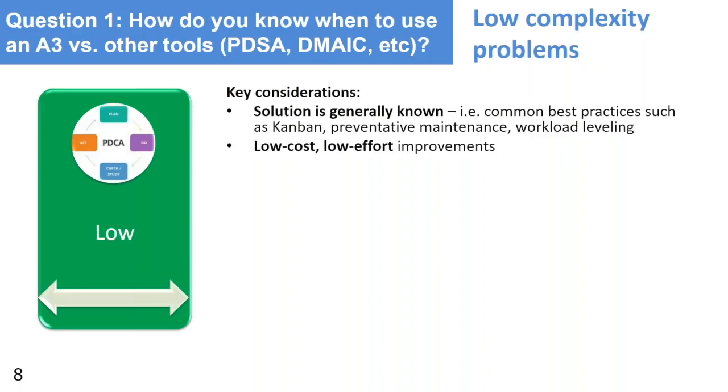All right, these are low cost, low effort improvements. And I would add low risk as well. There's not a whole lot of change management that's involved, and not a lot of risk, so it's relatively straightforward improvements. And also straightforward is the sustainment. Not that sustainment isn't critical, but it's relatively straightforward what we need to do to keep it up.